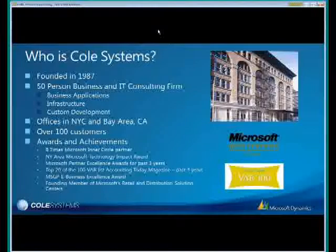So as I mentioned, we are based in New York City. We also have an office in Chicago, as well as the Bay Area of California. We have well over 100 customers. Many of those have been with us for 20 or so years. We have numerous Microsoft and other technology awards. We are a member of the Microsoft Retail and Distribution Center, in fact founding members of those groups. Those are areas of our focus.